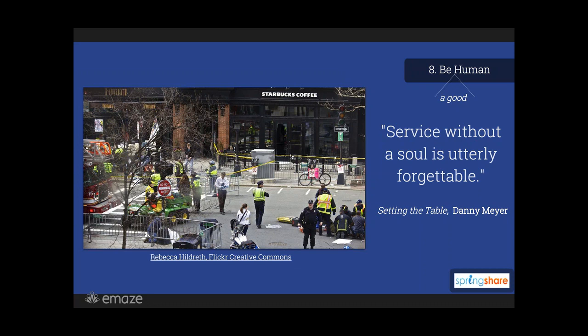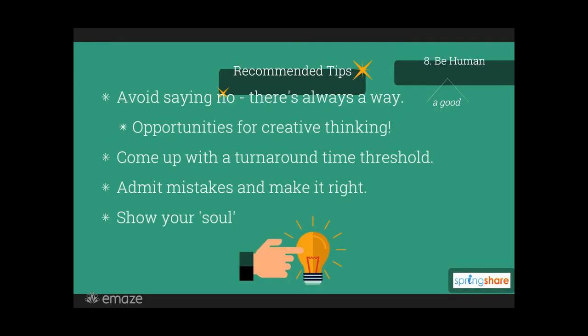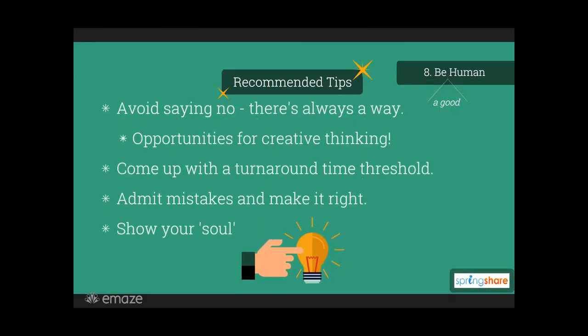So part of being a good human is to show your soul and to remember that service without a soul is utterly forgettable, as Danny Meyer would say. So here's some recommended tips for being a good human. Try to avoid saying no. There's always a way, and think of it as an opportunity for creative thinking, Sudoku for the brain. Come up with a turnaround time threshold and hold staffers accountable to that. Remember that being speedy equals consideration and showing that you care for your users. Admit mistakes and make it right whenever you can.